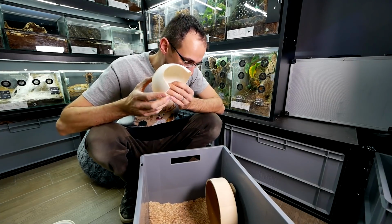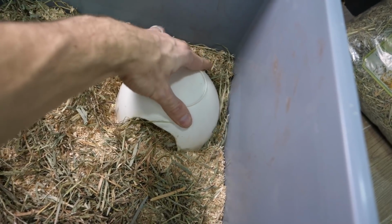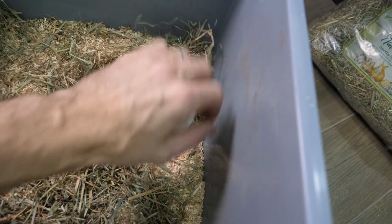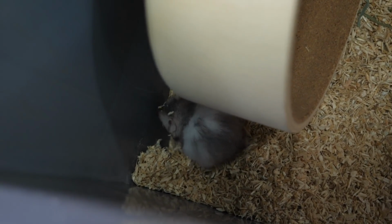But this would be perfect for our little guy. This would be perfect for Latte. I will just bury it like this and let him do the rest of the work if he chooses to live inside. But look, he's already digging here.